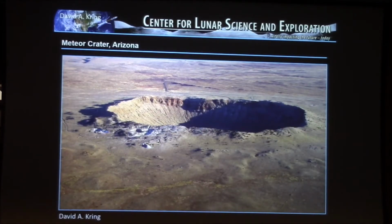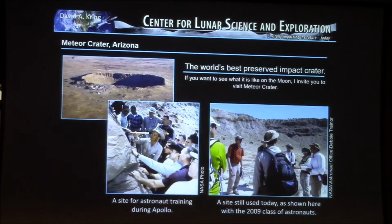So this is Meteor Crater in Arizona. It is a kilometer or 1.2 kilometers across. It's 180 meters deep. There is a rim that's uplifted relative to the surrounding landscape. That's actually uplifted by the impact event. And all of this material that you see surrounding it is material that was ejected from the crater by the impact event. So the same type of material is going to be encountered at Shackleton Crater.